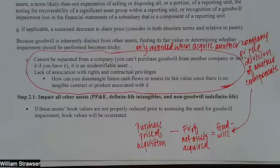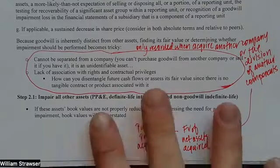And it's really important to understand how goodwill is generated, how it's measured, in order to really get why or when we impair it and the process for impairing it. It is a tricky asset. It is one of those things that's unidentifiable until someone decides to pay more for a group of assets than they would be worth otherwise. So that's the first step.